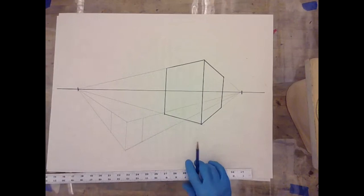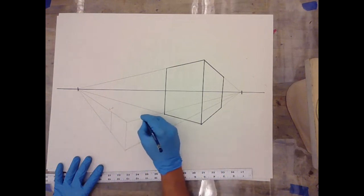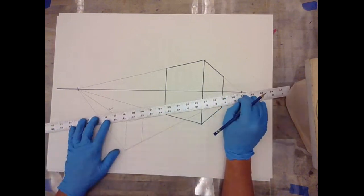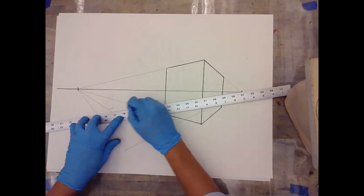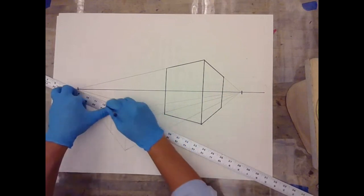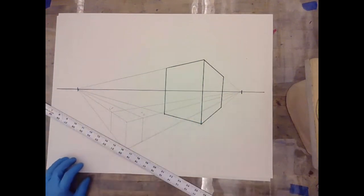Here's the critical part. From the top left, that corner, I want to go toward the right. From the right, that corner, I want to go to the left. So where those two lines I'm adding in meet is where that extra missing fourth corner is. So from the left, I'm aligning it with the right vanishing point and carrying that line across. From the right, I'm lining up with my left vanishing point and meeting that across. So there is my fourth corner.